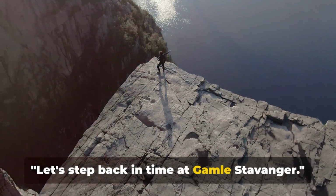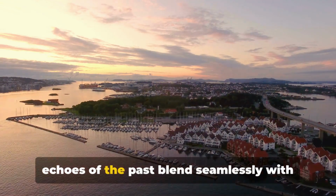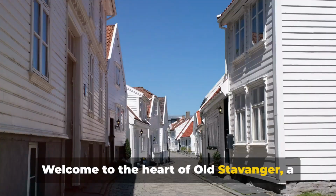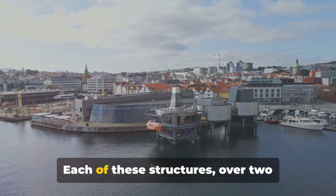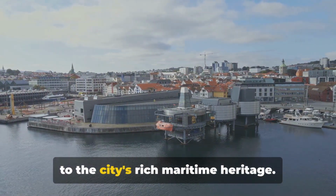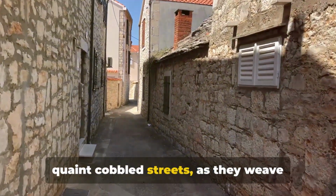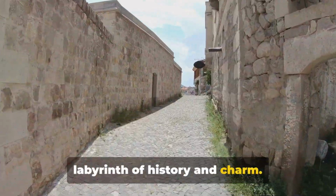Let's step back in time at Gamle Stavanger. Imagine a place where the whispering echoes of the past blend seamlessly with the vibrant hum of the present. Welcome to the heart of Old Stavanger, a picturesque area known for its beautifully preserved wooden houses. Each of these structures, over 200 in number, stands as a testament to the city's rich maritime heritage. Now let your mind wander through the quaint, cobbled streets as they weave their way through the district, creating a labyrinth of history and charm.